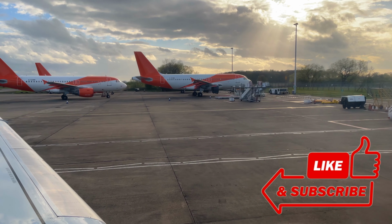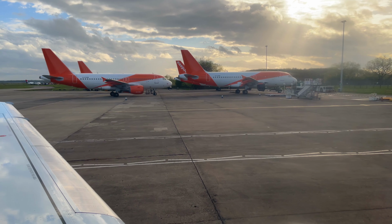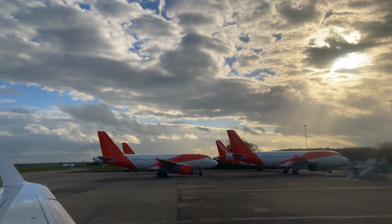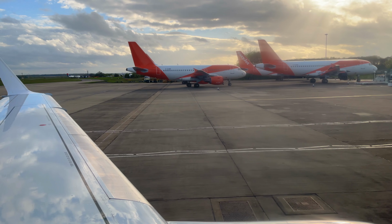Another perk of this little airport is the fact that because it's not very busy, as soon as you've got permission from ATC, Air Traffic Control in Amsterdam, you can push back and get on your way pretty much straight away. There's no queues of aircraft. Unfortunately, on the way back, you'll see in a future video, it wasn't quite the same.